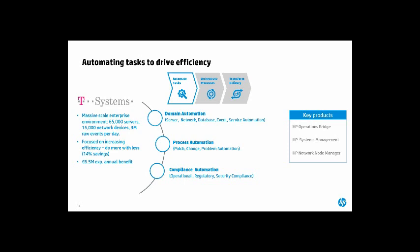So more specifically, if we look from a BSM perspective, or an IT operations management perspective, the first phase of the journey is about automating tasks and maximizing efficiency. And the key capabilities there are domain automation. So that's like automating network management. So with very few people, you can manage a global enterprise network.